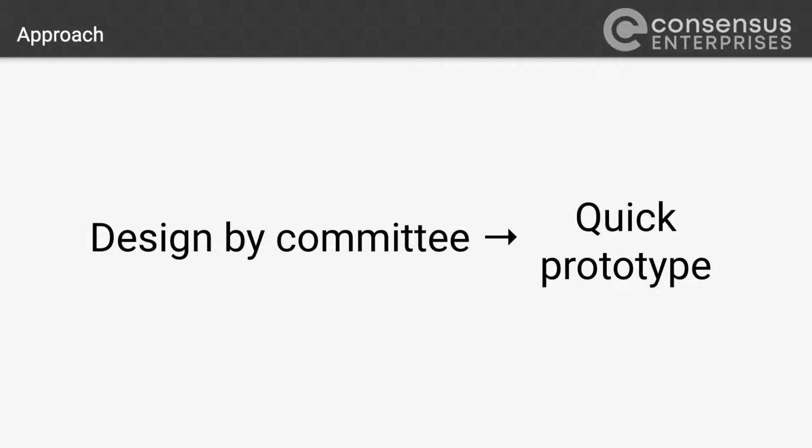So the design by committee problem is one where if you don't give them something specific to comment on, conversations can go all over the place. And so what we wanted to do is provide them a quick prototype that we could then put in front of them and say, how does this feel to you as far as the community aspects, the communications aspects? Do we need to focus on the one-to-one messaging, or is it more conversations around topics and that sort of thing? So that was one of the approaches we took.